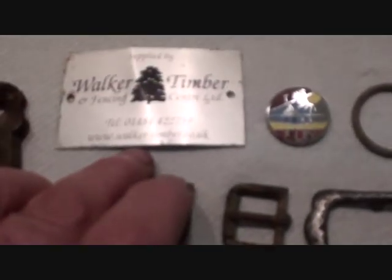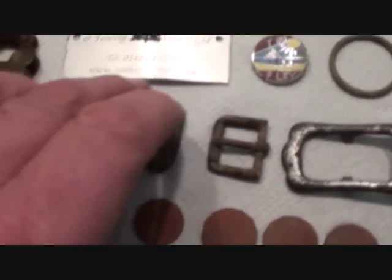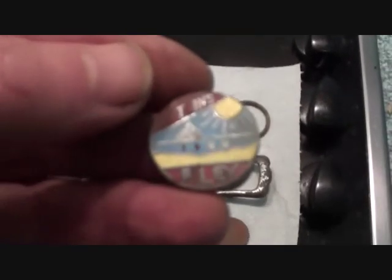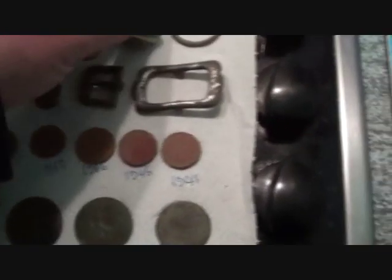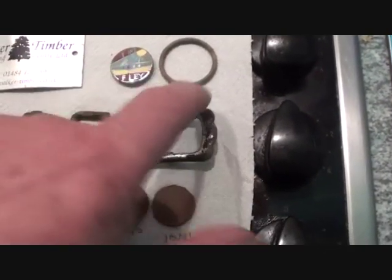Right. What else I got? I got a little plate there, Walker Timber. It's come off something. But it's got an internet address there, www.co.uk sort of thing, so that's not old. Ah, this is one of these that fooled me. Butlin's Filey. A badge. Off your braces to keep your trousers up.